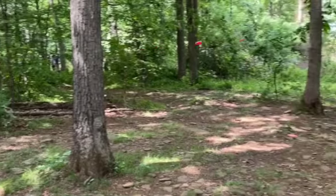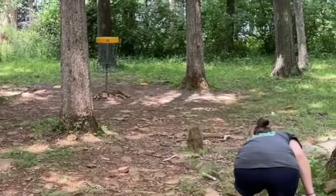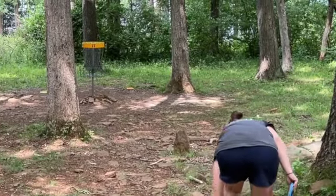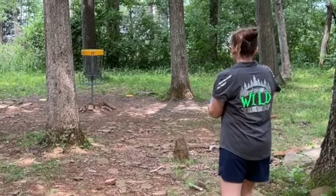Marissa might have needed calculus to get that putt in there, though. I think she's going to be settling. Oh, Frida just hit the chains. She's done that a couple times where she could have been in, but it was just not meant to be.